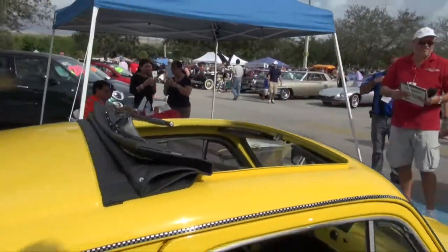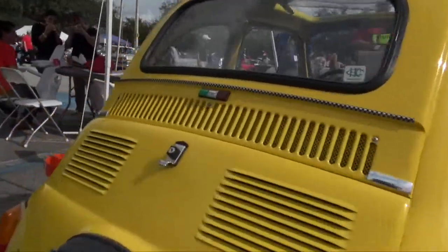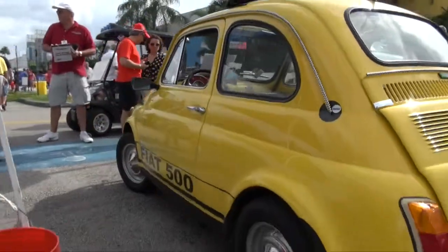I bet a lot of people wave at you when you drive by, and you get a lot of looks and that type of thing, right? Absolutely. If I got a dollar for each picture, I would have been a millionaire by now. Everybody takes a picture of the car. What is the first thing that they think it is, do you think? They think it's like a toy, but really it's not a toy. In Italy, we use it for work. You can go anywhere.